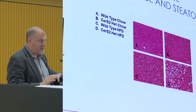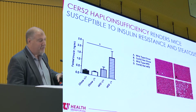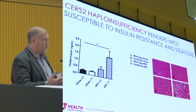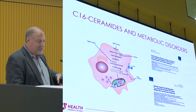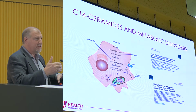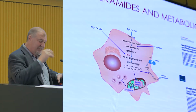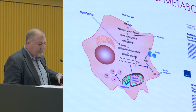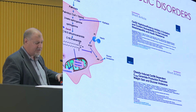The heterozygotes for CerS2 were much, much worse, accumulated a lot more of the C16 ceramides, and they also accumulated a lot more fat in the liver. We later went on to show that it was the C16 ceramides, that it was CerS6. We went back and added viruses, proved that it was the ceramide synthase 6 that was doing that. And simultaneously, Jens Bruning's group found that ceramide synthase 6 was the driving factor for those C16 ceramides. He got rid of ceramide synthase 6. It did make everything better, and he got involved with a company to start trying to make inhibitors against ceramide synthase 6.